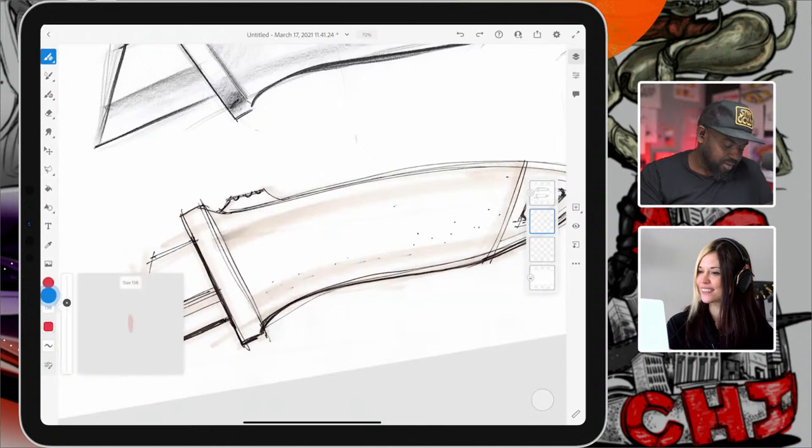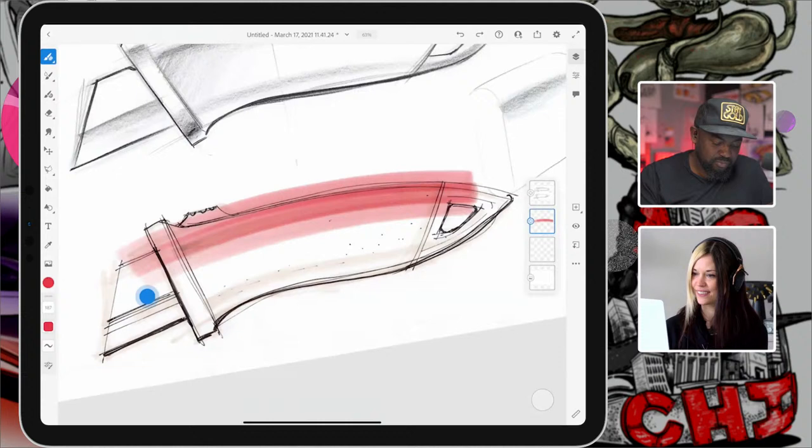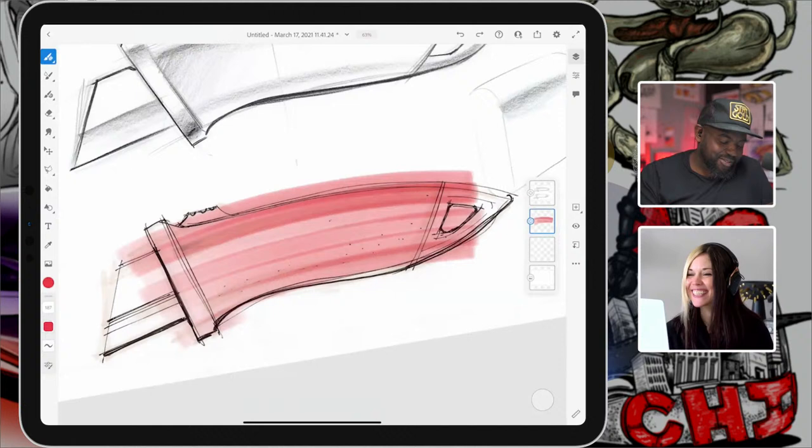Make this really big. And I'm going to do what's called a paint and erase technique. So I'm just going to paint over the whole thing with my marker, like so. That texture looks so good. It looks like a marker. Yeah, that's the whole idea, is to make it look like a real design marker.